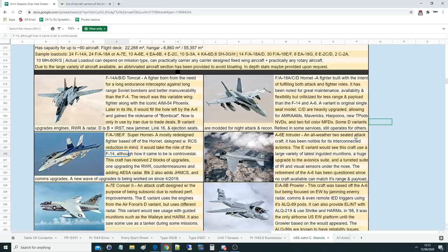A-6 Intruder, they're all out of service now, aren't they? An all-weather two-seater attack craft, notable for its interconnected avionics. The E variant would see this craft use a large variety of the latest guided munitions, a huge upgrade to the avionics suite, and a turreted suite for IR and visual sensors under the nose. The retirement of the A-6 has been questioned since no craft available can match its range and payload, which is interesting.